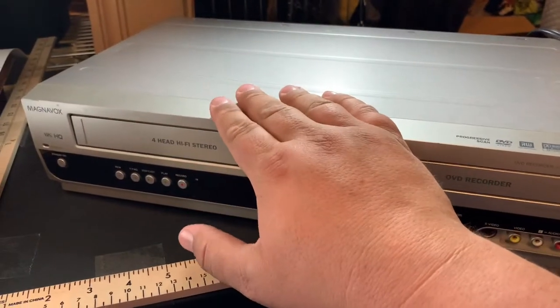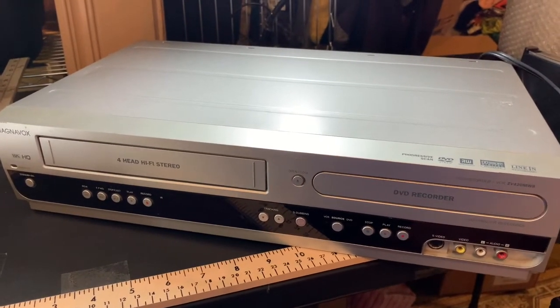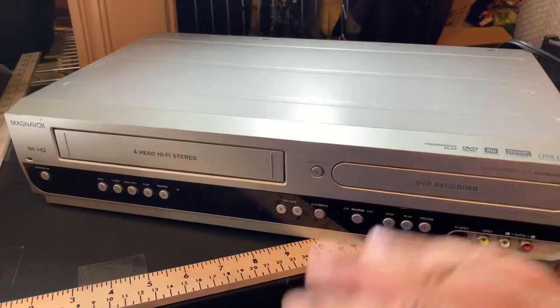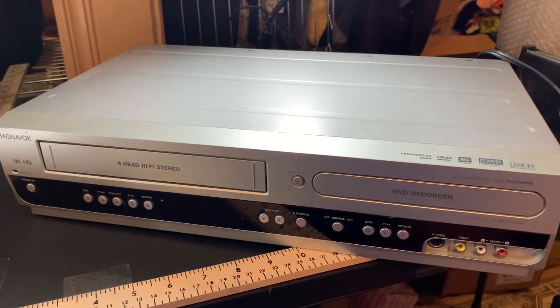I wasn't so sure about the VCR side. I didn't feel comfortable listing it as fully working order. So I just basically put that I tested the DVD side, it powers on, and that's it. And I sold it as is for basically parts. So it still sold for $49.99 plus shipping.